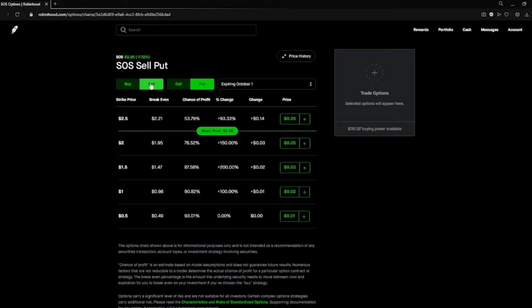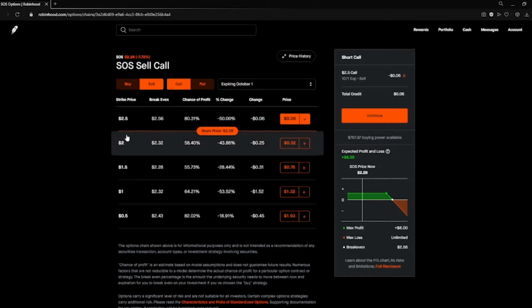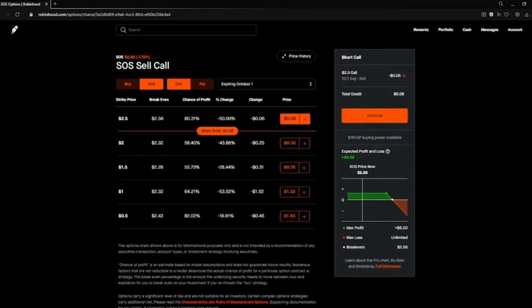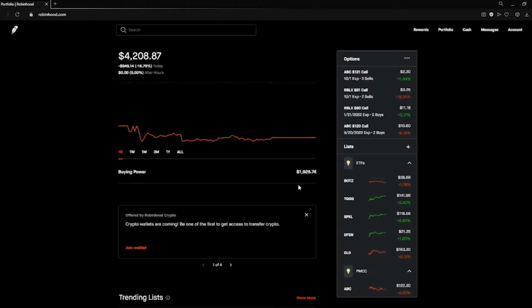You would go to sell and you would go to call, and then you would sell the call. And let's say, for the sake of argument, you got assigned at $2. You would then sell your call at $2.50. So there you go. Then once that happens, your shares get called away. This money goes into your account balance, which is this right here, and then you just do it over and over and over again.